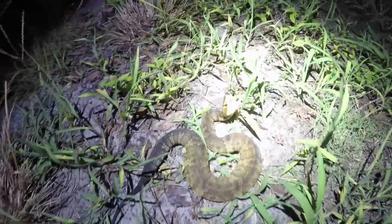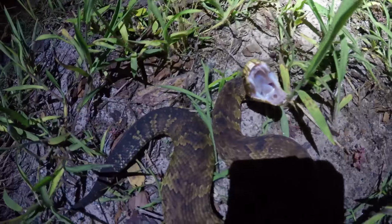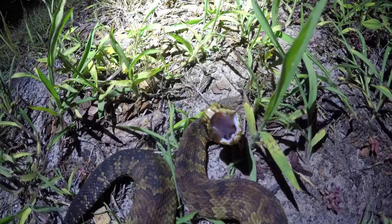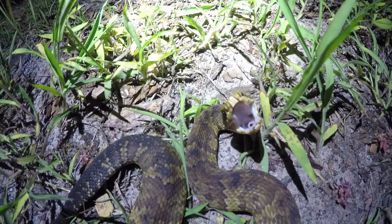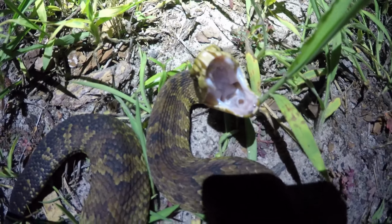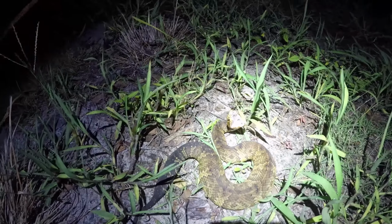Very cool. Neat little snake. We'll probably see lots of these, but still glad to get something. Let's get back on the road and get out of her way.